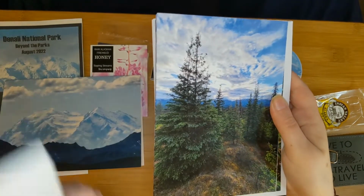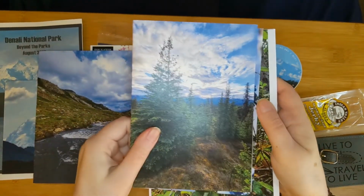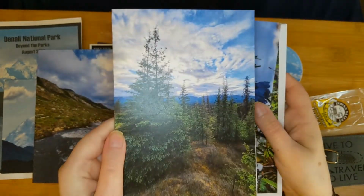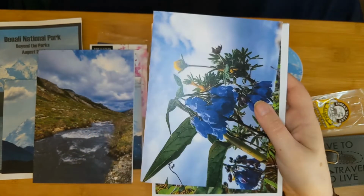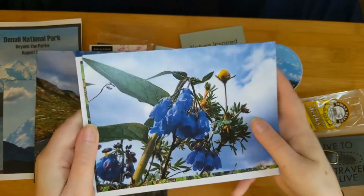This park, I can't wait to go to this. Yeah, they're all just saying they're in Denali. This park just looks absolutely stunning. Look at that, all those pines. Oh, I would love to go there someday. It's on my bucket list, that's for sure.